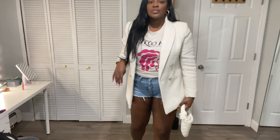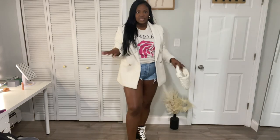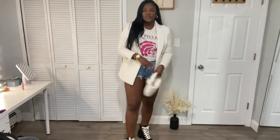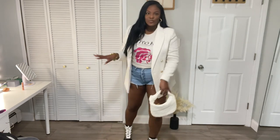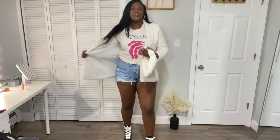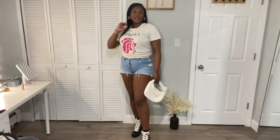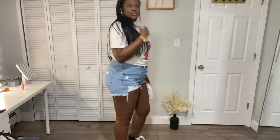But I'll wear the blazer more like a jacket once again. And once I'm in the spot, it gets a little hot, drinks are flowing, all that good stuff, I'll just take this off and just wear it like this. And it'll just be a calm night one outfit. I didn't want to do too much.